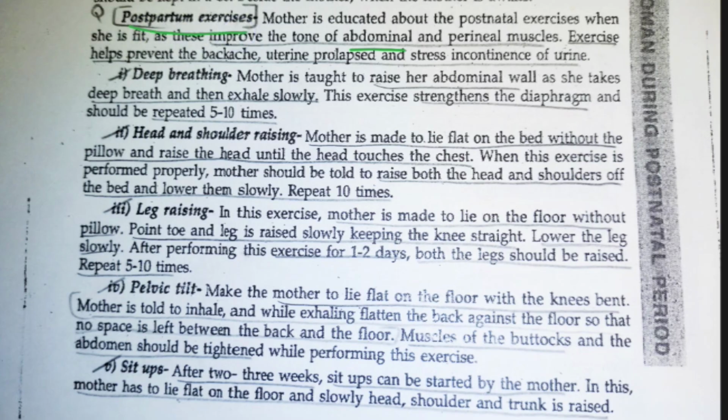Postpartum exercise, that is, after the delivery you need to do a few exercises to regain the muscle tone, to regain the strength in the muscles, and to get the organs back to the proper position. The first exercise is deep breathing. You have to advise the patient to sit straight and breathe deeply and slowly from the abdomen, mainly the diaphragm, and repeat it 5 to 10 times.